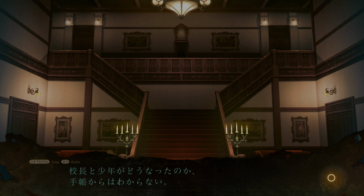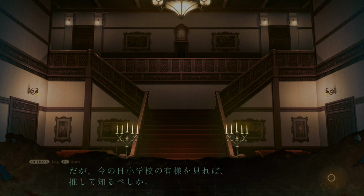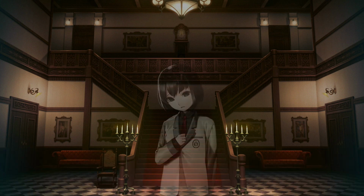Reading the book didn't tell you what happened to either the principal or the boy. However, if you looked at what was going on at H Elementary School right now, just about anybody could figure it out. Get a pretty good idea. Yeah, which is nice. I'm glad he's not like, oh, I wonder what happened. Yeah, we kind of figured.